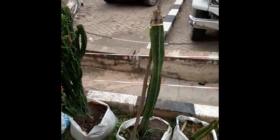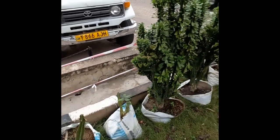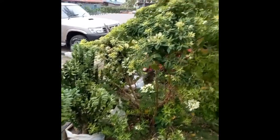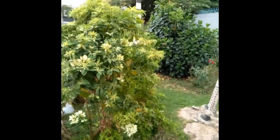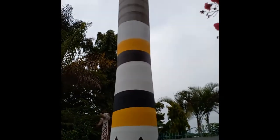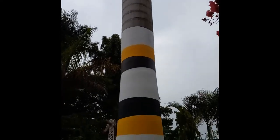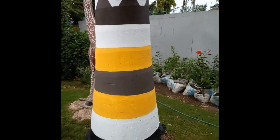Okay, so I'm at a nursery and we're going to try to figure out how to send some of these plants to Mama Sonia while I'm here. But look how they did these royal palms. Look at that, they decorated the royal palms. Isn't that neat? I would have done Tanzanian colors, but that's okay. It's not my tree.